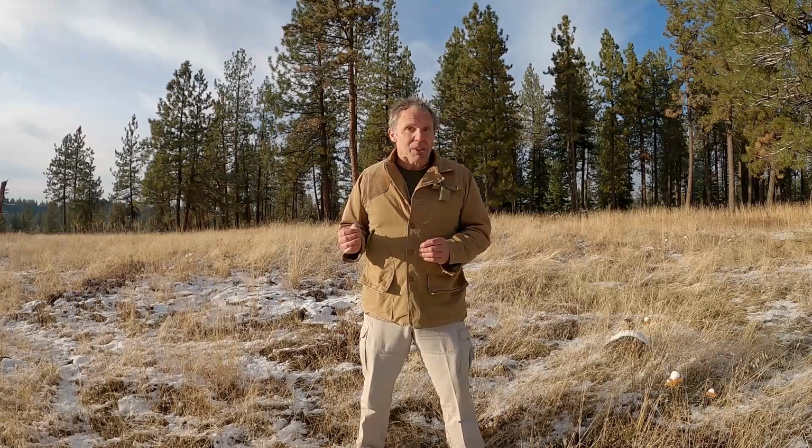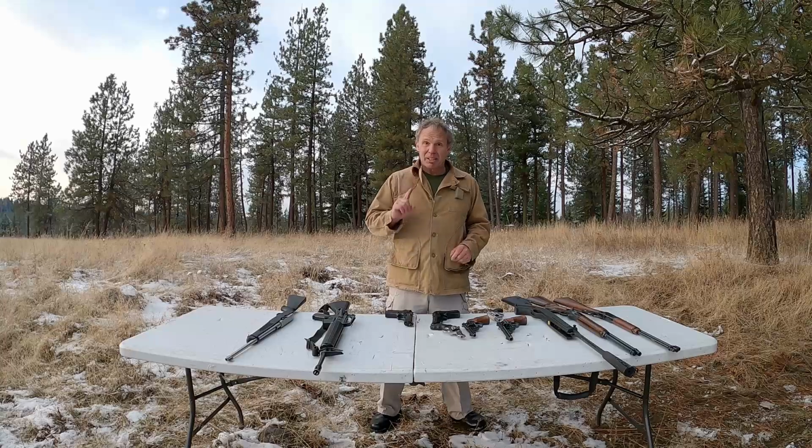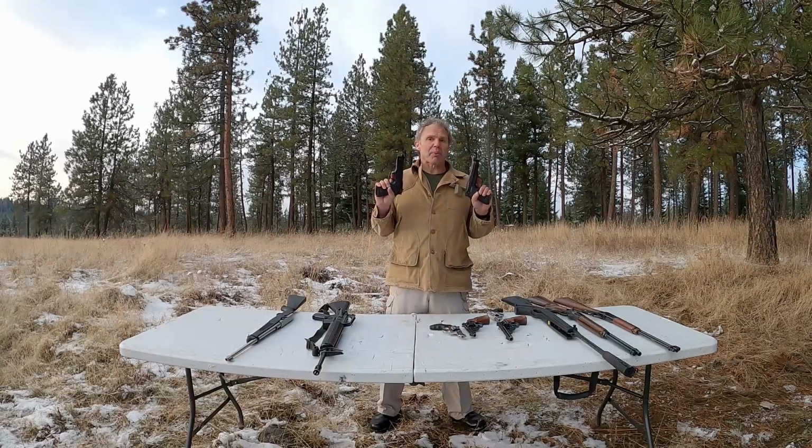Now, point two on my list is, when possible, use different firearms that can utilize ammunition that's more available and less expensive than what you typically use. Let me show you what I mean. When I say using firearms that can utilize more available, less expensive ammunition, there's many examples. Let me show you what I would consider an almost perfect one.